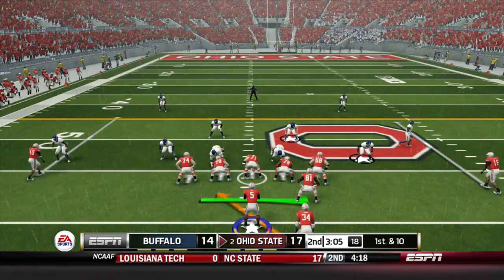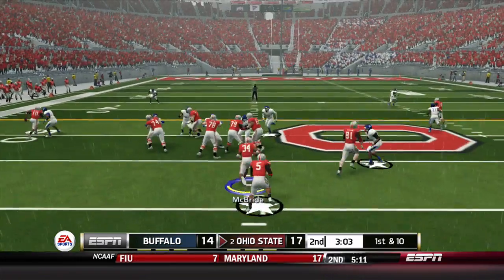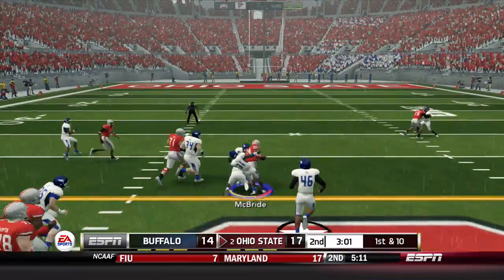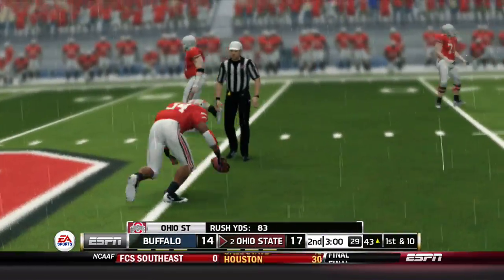I think that more often than not, you look back at the first half and you think about, okay, let's eliminate this, this, and this, and let's maybe try a completely different way of trying to attack him. In my opinion, they've got to take some chances.